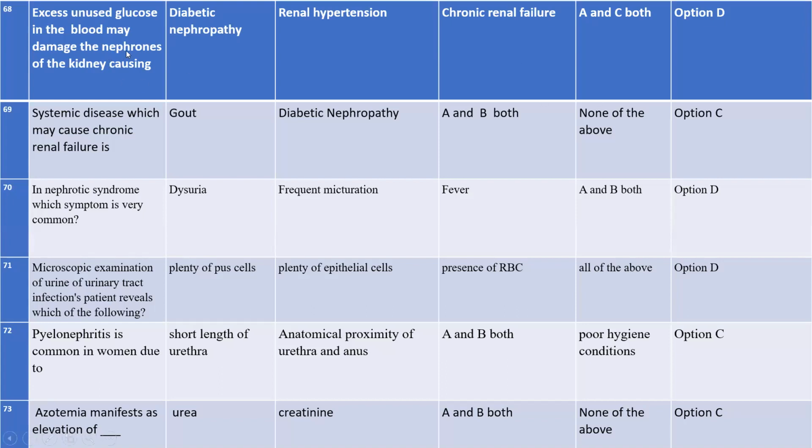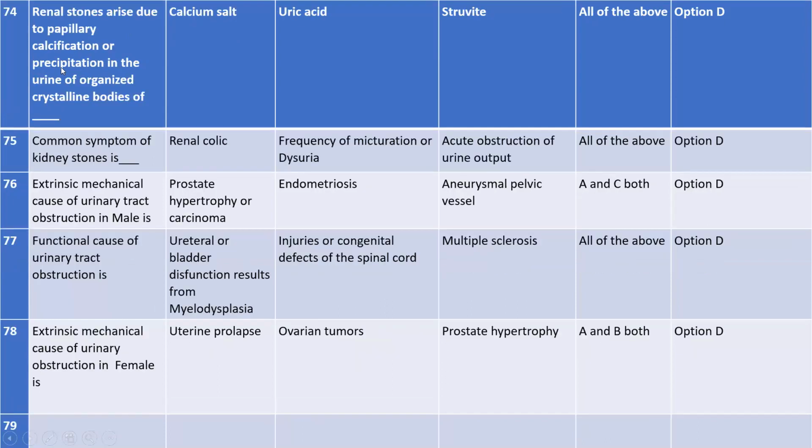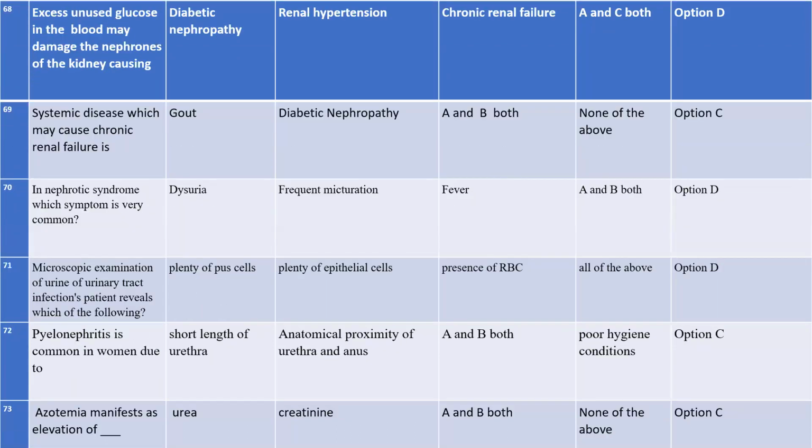So number 1, we already discussed that excess unused glucose in the blood may damage the nephron. We already discussed, isn't it? Yes or no?